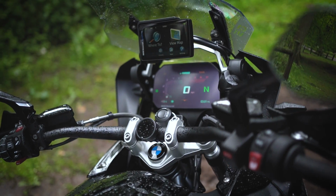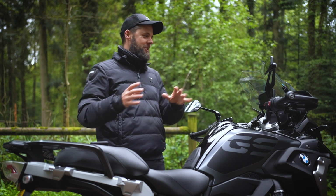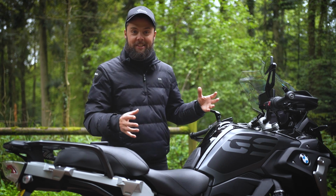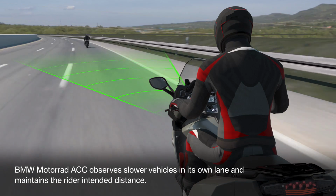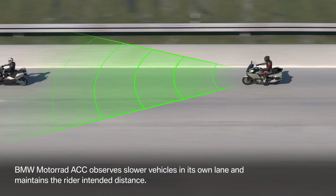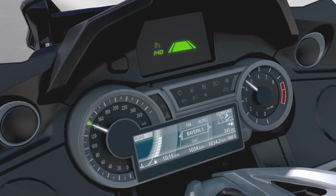Apart from, I always like to mention a few shortcomings at the end of my videos just to make sure you know that I'm actually being critical in some capacity. It doesn't have adaptive cruise control. They've got it on the RT. I tested it out and I thought it was pretty good, and it comes as standard on the Super Adventure S from KTM. It works really well on that bike as well.